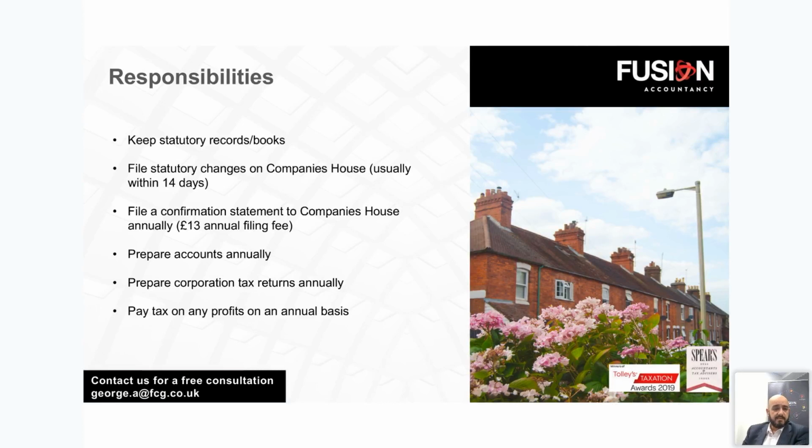Then we come on to filing. There is something called the confirmation statement, which is a document that needs to be filed every year with a £13 fee. That document will hold basic information about the company, things like the directors, the registered office, the shareholders, and the person of significant control, and that gets updated each year. It's something that an individual can do themselves, but also you could ask your accountant to file that for you.